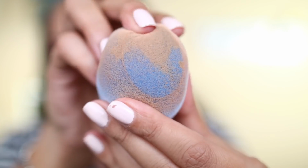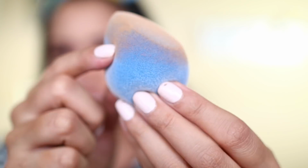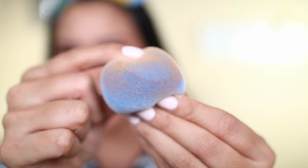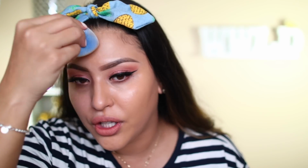You could see the blue coming through the sponge, like it's not soaking in. You see that? How you can see the blue? And it feels really durable, like the most durable sponge I've ever used. I don't think I could tear through this because of the material. I don't want to rip this sponge because it's so good, but I kind of want to try to rip it. And I don't think you can do that.